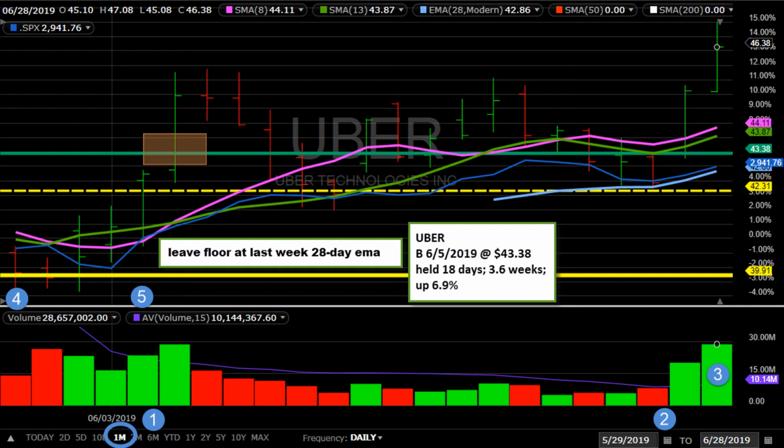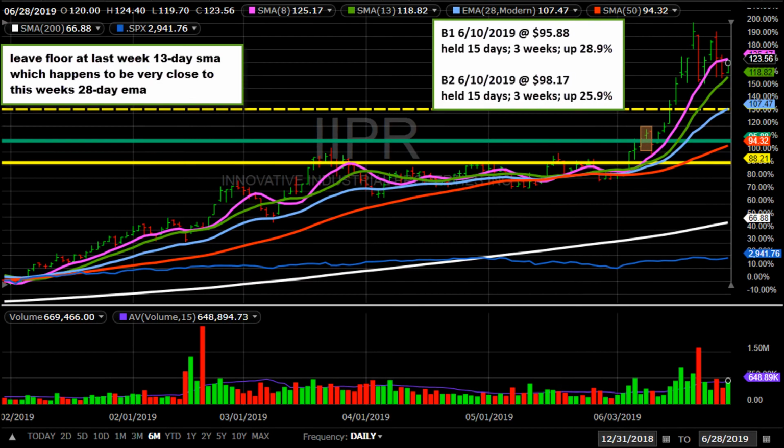Number 3 is the volume for 6/28. You can see the black dot on the top of that green bar. That means that's the day where all the figures that are showing on the chart are representing. So number 4 is showing you the volume for that day is 28 million, and number 5 is showing you the average volume over a 15-day period is 10 million. So we had almost 3 times the normal amount of volume.